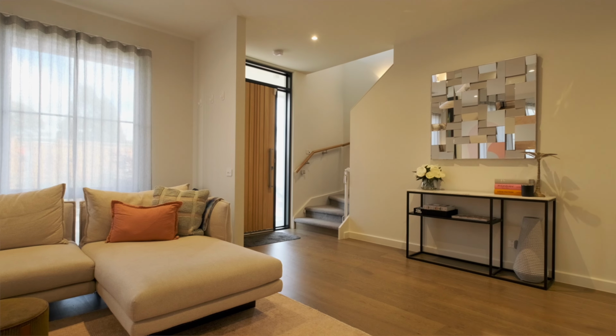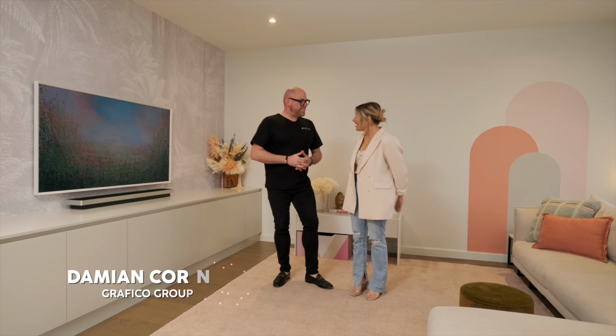So Damien, Doncaster. Yes, this is a nice area. Thank you. Yeah, we're in the eastern suburbs of Melbourne here, and it's all about gum trees and local flora and fauna and all that sort of thing. So welcome, this is the Graphico house, where every room has a wallpaper in it.